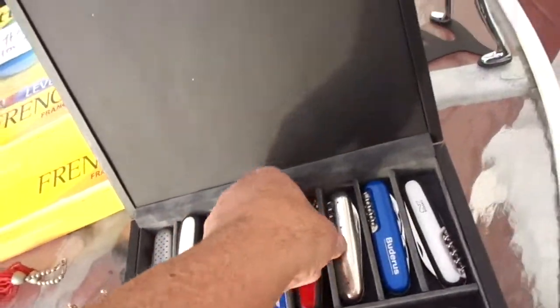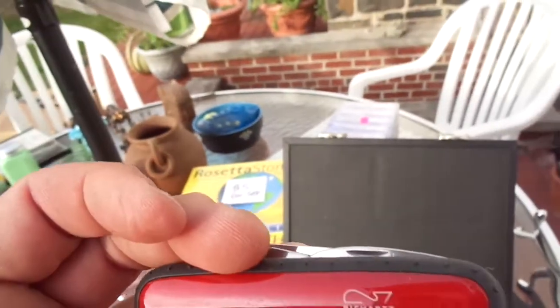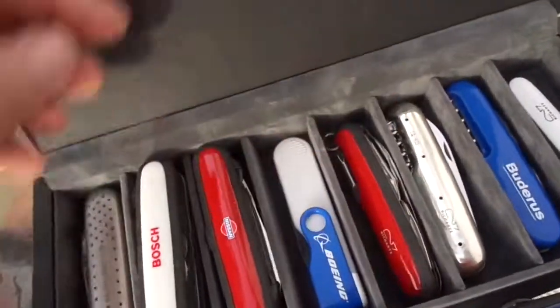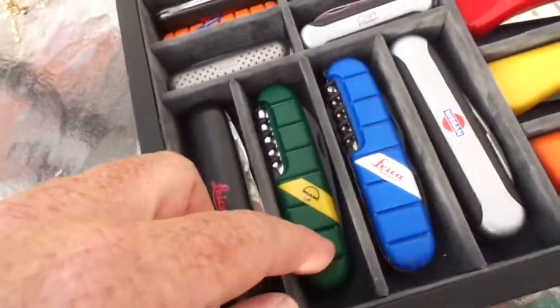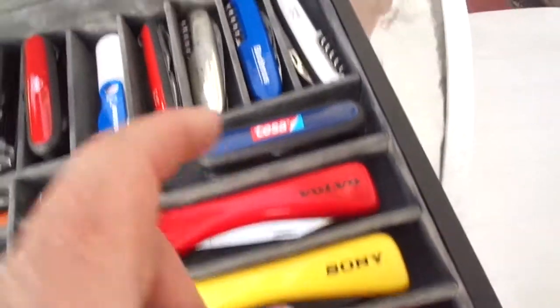All right. This is another Reikarts knife. That's a Boeing knife. That's a Nissan knife. That's a Bosch knife. That's a Brinkerhoff's knife. Leica. Leica, Nissan. Ready Mix, Sony, Volvo.